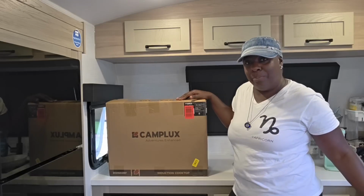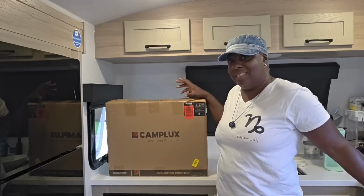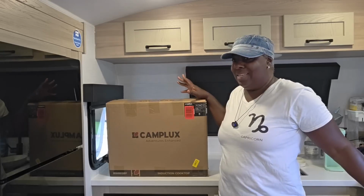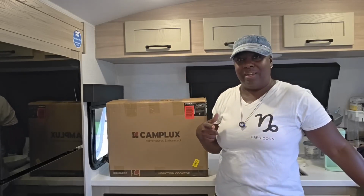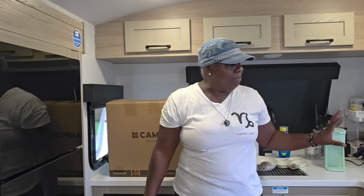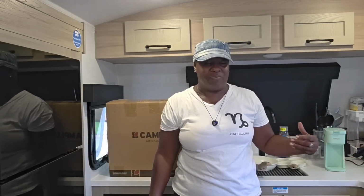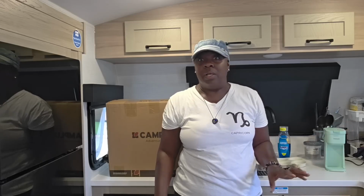I do have a 4-burner gas stove here that I rarely use due to the fact that it does get hot. Right now I don't have the AC on. I have the max air fan on in the bathroom, and I also have my portable desktop hood range that also can work as a fan. So those are the only things I have on in the RV right now.